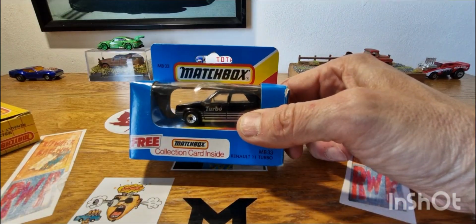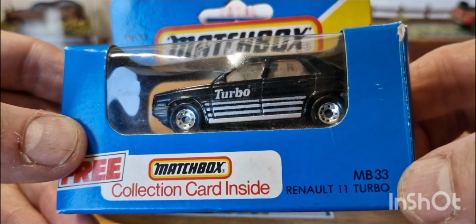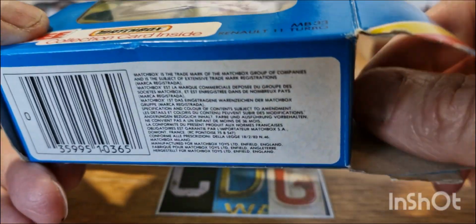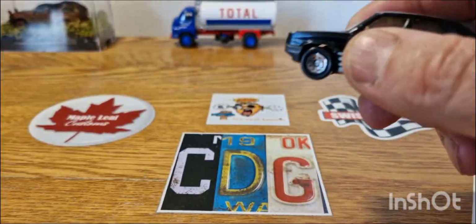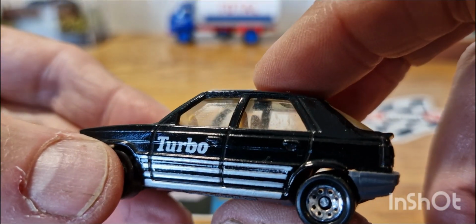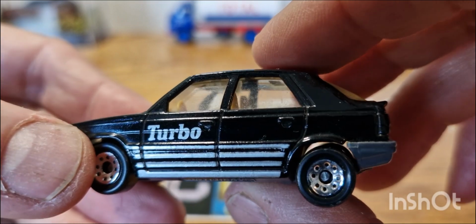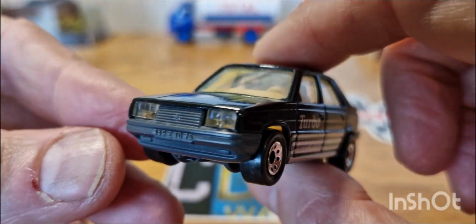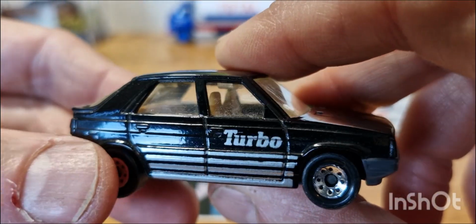So anyway, the first piece is this awesome little Matchbox Renault 11. There you go, Matchbox MB33 Renault 11 Turbo. Now, I have had this piece a while now. I have got it in another variation because Matchbox did this in a few different variations. If I remember rightly, I have the James Bond variation of this, where it's like a light blue metallic with a taxi sign, and I believe it's featured in one of the James Bond movies. This is obviously more like the real car.